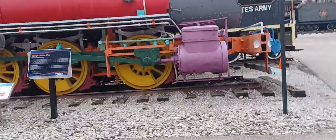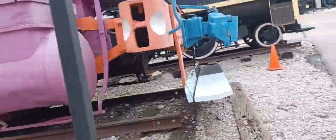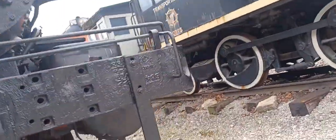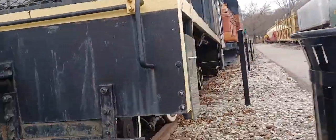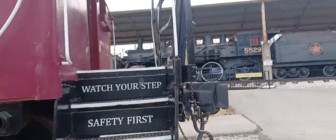Okay, now since we're out of the caboose, let's take a look at this, the 060. It's pretty cool to have it here. Also, they have this U.S. Army locomotive. It's a gas turbine engine.